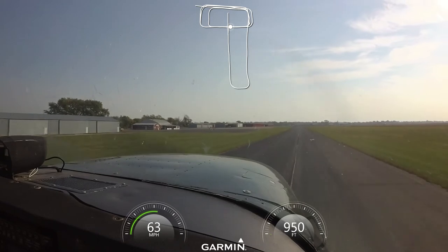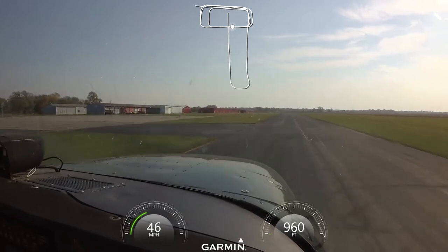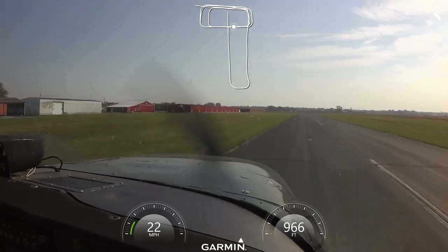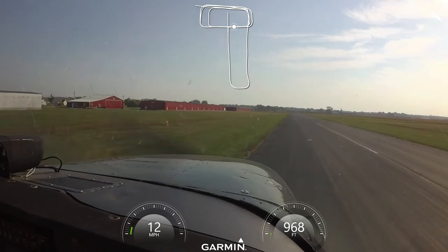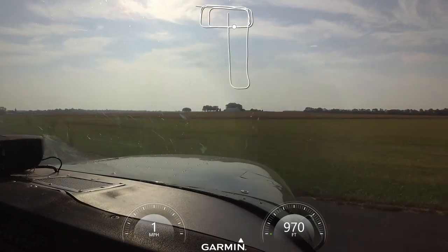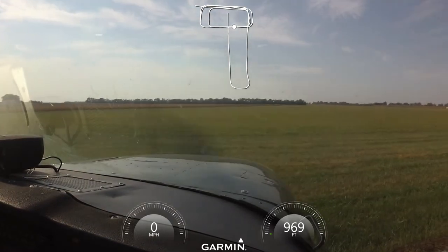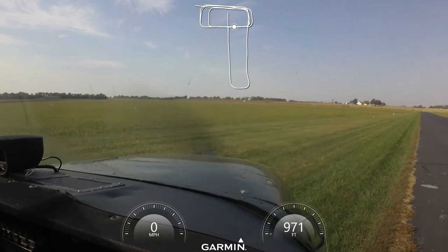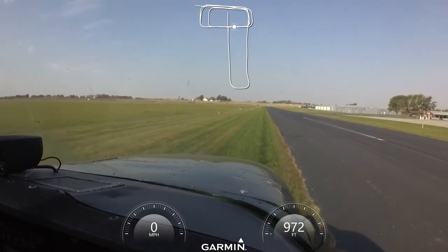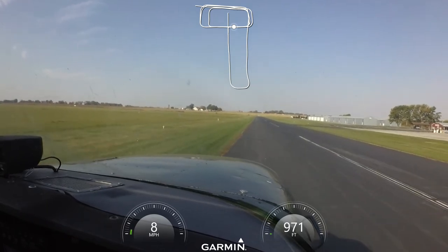So see how much extra runway you used? Yes. That was the difference between 60 and 65. You were 65 over the numbers this time, you were 60 last time. Wow. And you used an extra 200 feet or so. Gardner traffic, Cessna 972, November Charlie, back taxiing runway 8. Good demonstration of how important it is to be slow. Yeah. Hit your speeds.